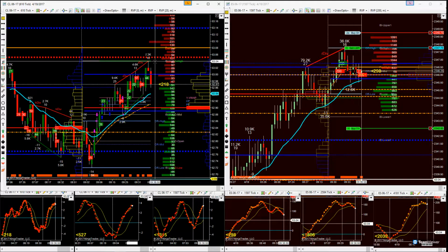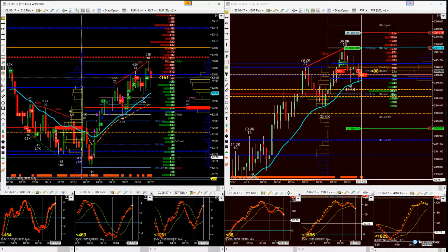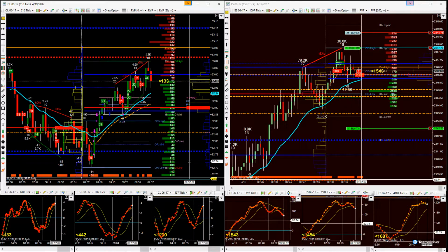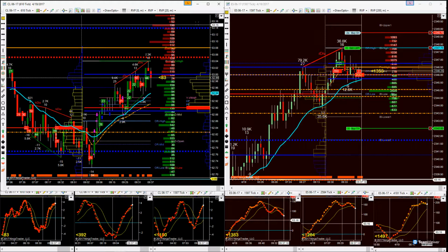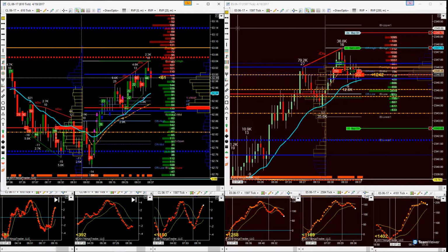Now the question is, is VPOC going to be the end of the move, and are we going to turn back down and come test value area low? With the report coming out in under an hour, that's going to change everything. That doesn't change the levels that matter. In fact, you'll be surprised how many times even the fast move after the report comes out tends to stop at a level.